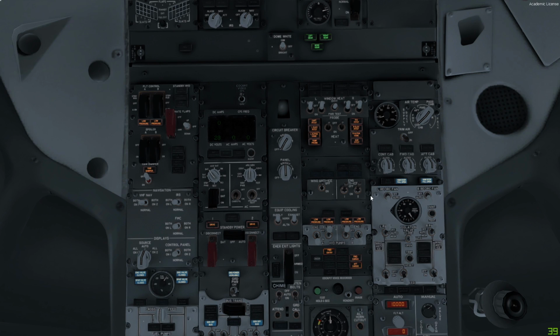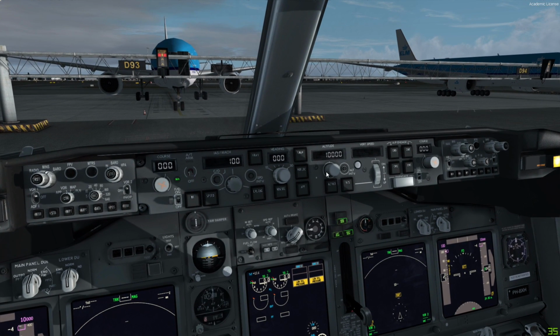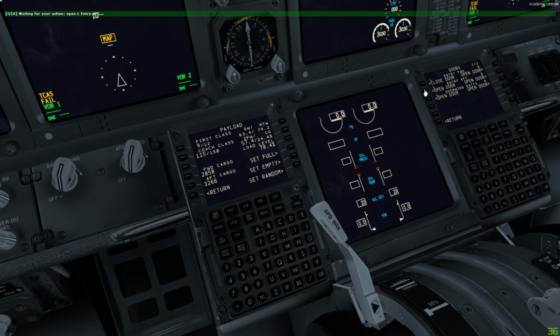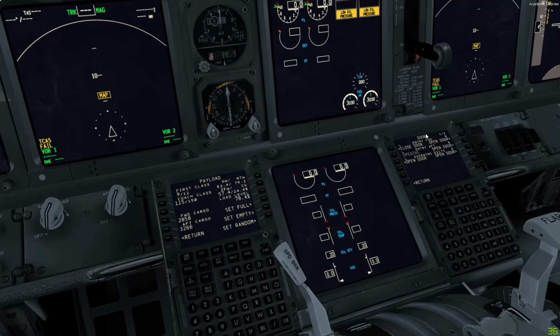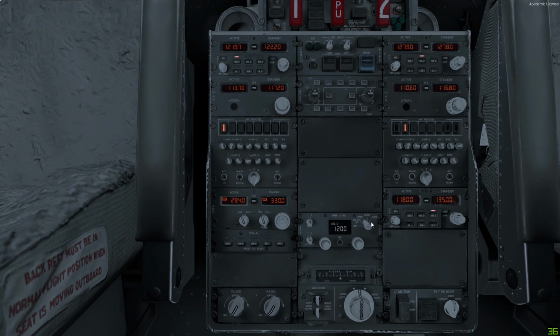KLM1819, cleared to EDDT via ELP Alpha 2 X-ray and then the side. Climb to flight level 50. So 5,000 on the initial. Flight level 50 within 10 minutes after departure. And 350 is our cruise altitude, but let's just open the doors first. So 350. Alpha 2 X-ray, climb to flight level 50. Expect flight level 350 within 10 minutes. We can transfer the APU power. 118.07. Squawk 3753.